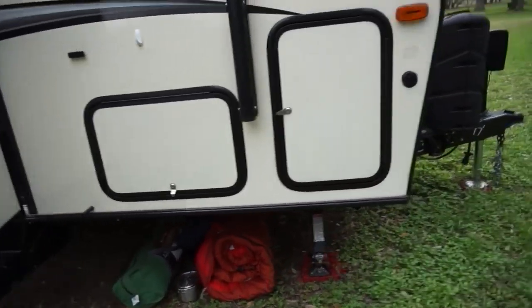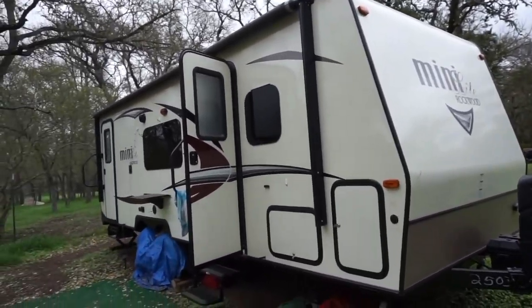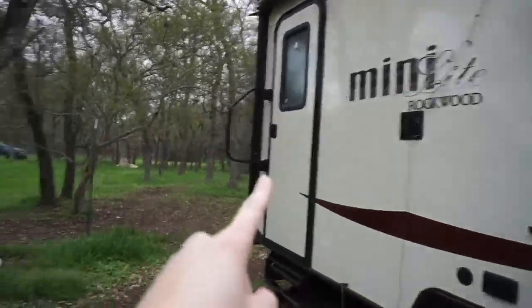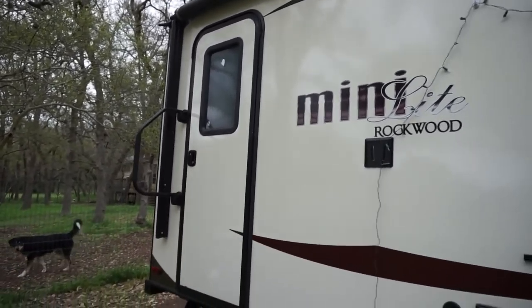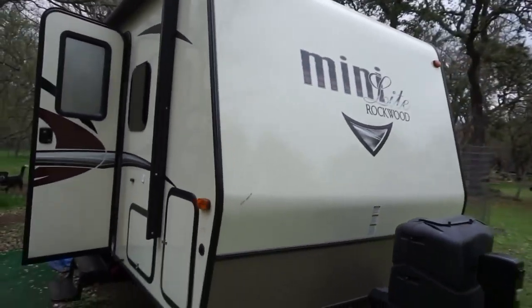So this is our trailer, and it is a 25-foot Mini Lite Rockwood, and we love it. And as you guys can see, we have two doors. One here. This one goes to the bathroom. Awkward, but okay. And yeah, this is our little home. So I thought we would show you guys in case any of you are new to the channel.